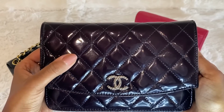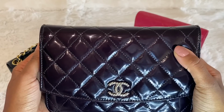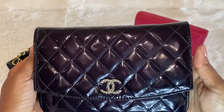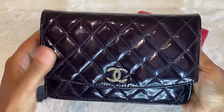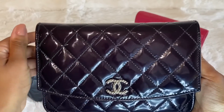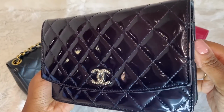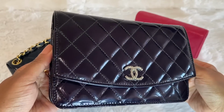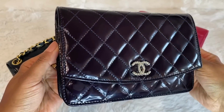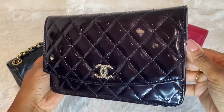The quilts are still pretty plush, as you can see. And you do get fingerprints, but they're wipeable. And I think that kind of comes with the territory when you purchase patent leather. And I'm very pleased with the overall condition of this bag. Quite honestly, it's very impressive given that this bag is 10 to 11 years old. The only thing I worry about is storage because of the patent leather.